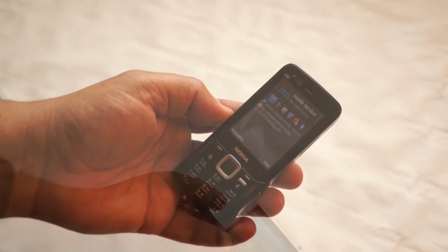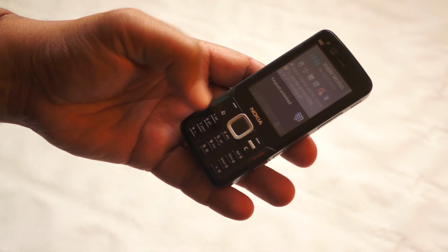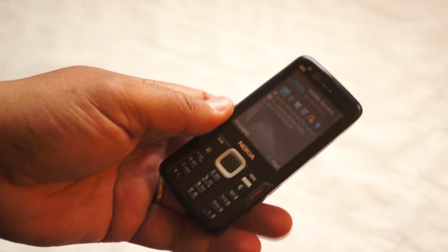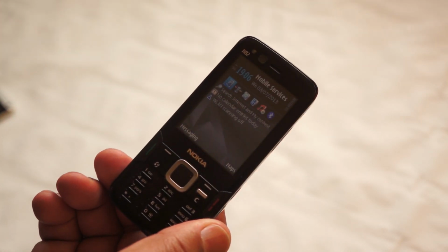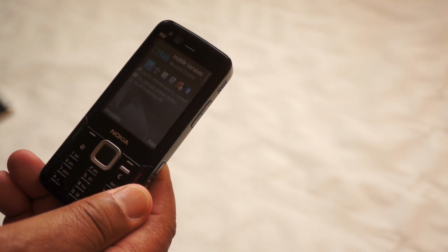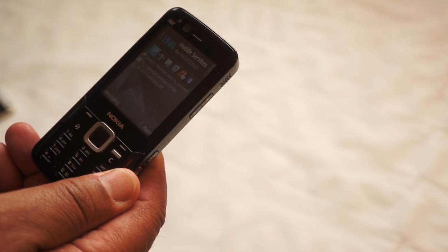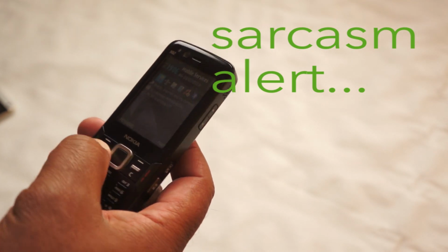The Nokia N82 comes with a 332 megahertz processor. It combines a massive 2.4-inch screen, non-touch screen, with 100 megabytes of storage and 128 megabytes of RAM. We're talking a lot of storage space here with this little machine.